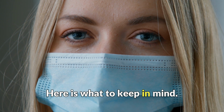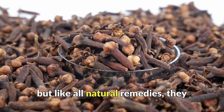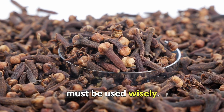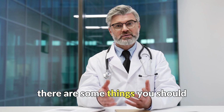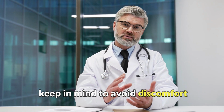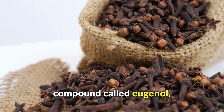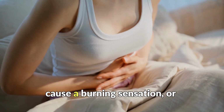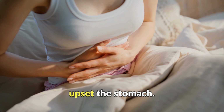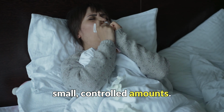Here is what to keep in mind. Cloves are incredibly powerful, but like all natural remedies, they must be used wisely. While they are generally safe for most people, there are some things you should keep in mind to avoid discomfort or harm. Cloves contain a strong compound called eugenol, which, in high amounts, can irritate the mouth, cause a burning sensation, or upset the stomach. For this reason, always stick to small, controlled amounts.